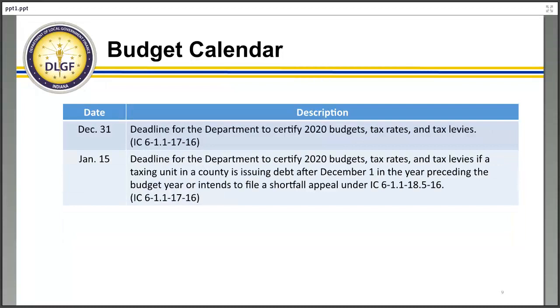Now, December 31st is the deadline for the department to certify the 2020 budgets, tax rates, and tax levies for almost all units. This is the same deadline as we had last year that we were thankfully able to meet. Now, the year before, it is 6 weeks sooner than the long-standing February 15th deadline. And not a lot of deadlines, if hardly any at all, have changed on the front end of this. So we're making a lot of adjustments and really striving as a whole department to help meet this deadline.